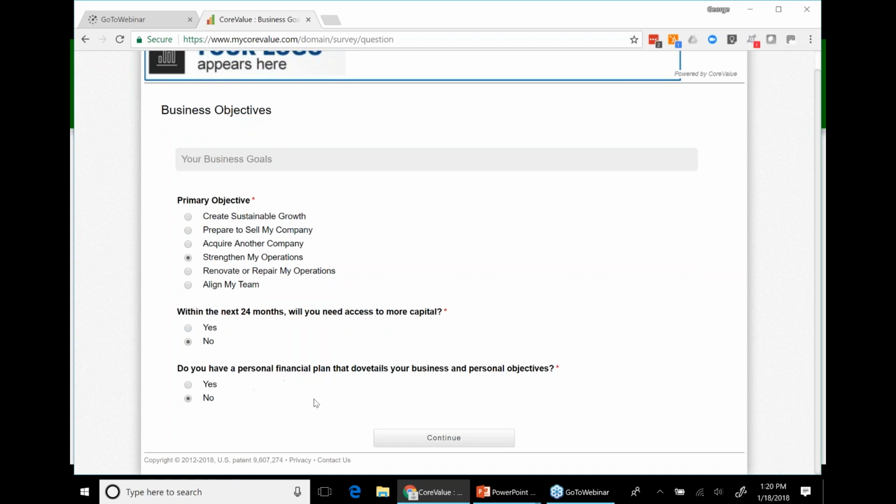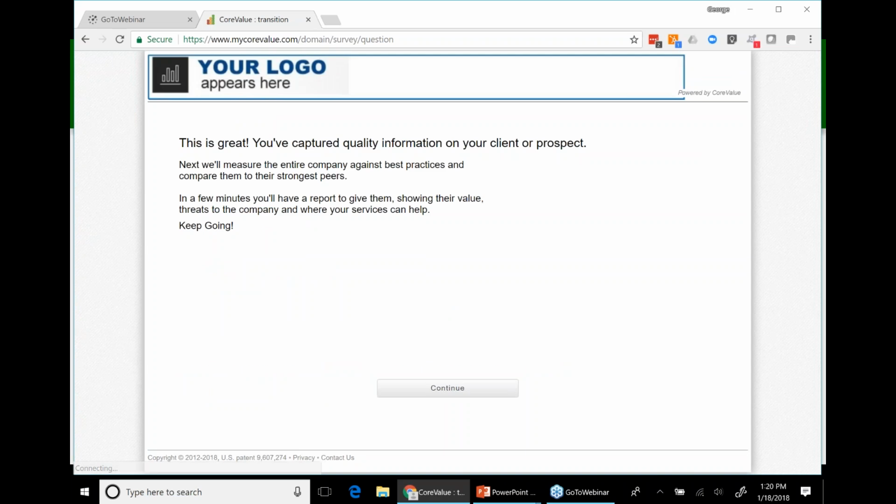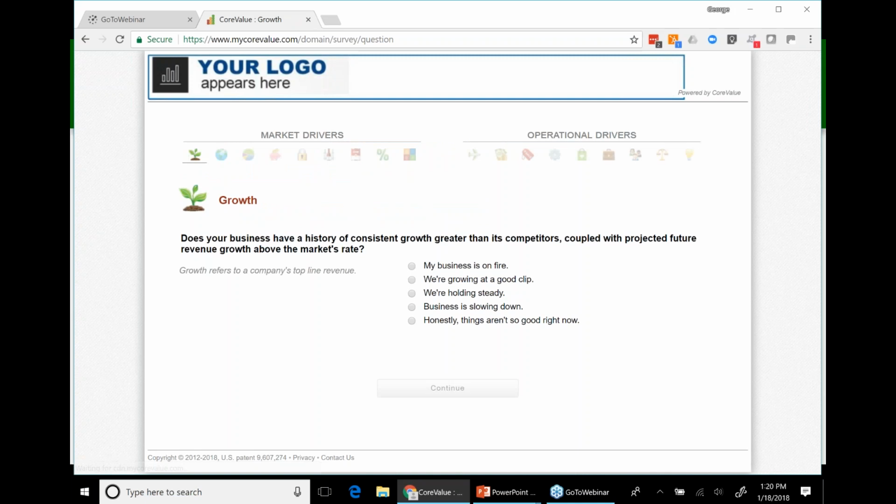An important question, and one of the most critical: do they have a personal financial plan that dovetails their business and personal objectives? Over 80% of the time, the answer to that question is no, which means they're not looking at their company as an asset. They're not thinking of the company in terms of something that has to fund their long-term wealth goals. And the fundamental role of a CEO is to maximize shareholder value in line with the company's mission. We need to be looking at this business as an asset. It needs to be strong. If it's strong, it will have value.